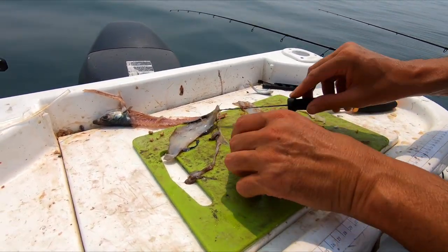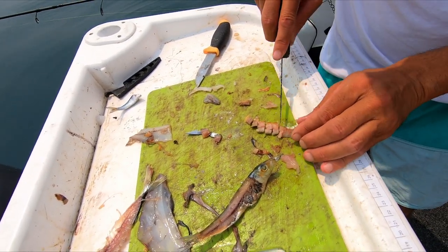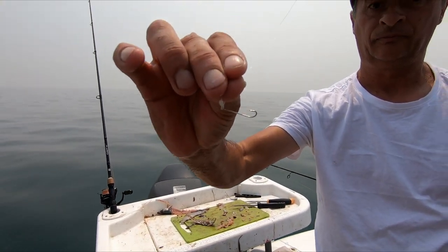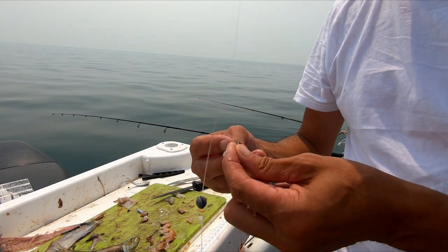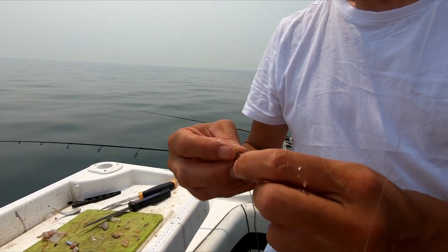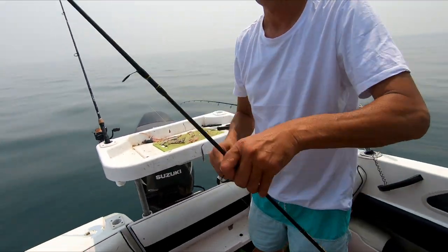Here is another rig that works for us catching slimy mackerel. I normally fillet the pilchard first and then I cut it in small slices like so. Then we use a garfish type setup with two long shank hooks and a small split shot sinker. I would bait the hooks with pilchard slices and then cast about 3 meters away from the boat.